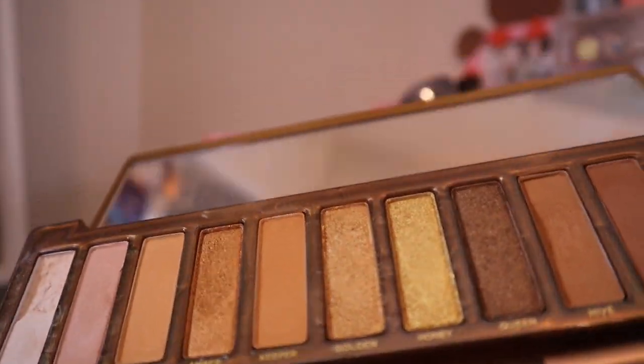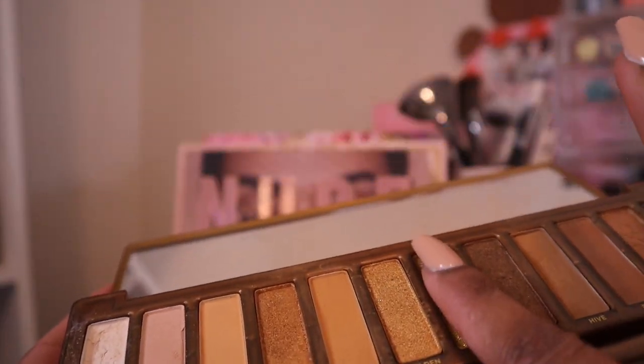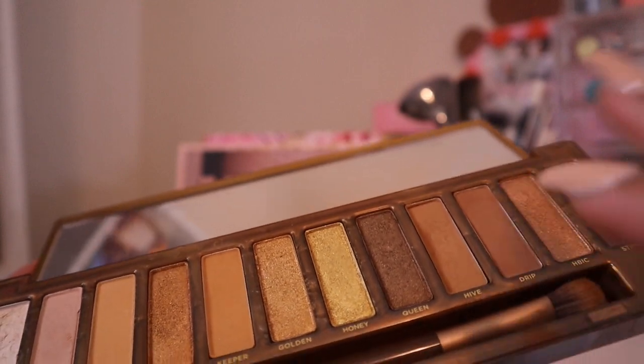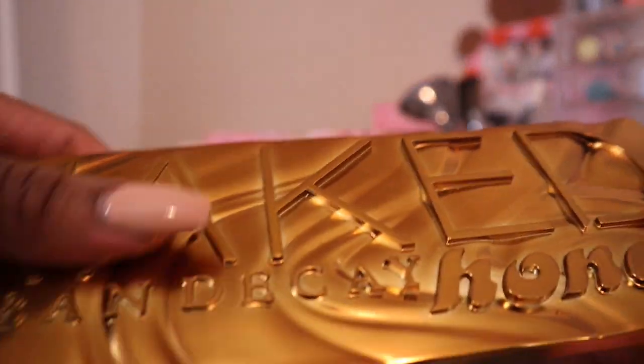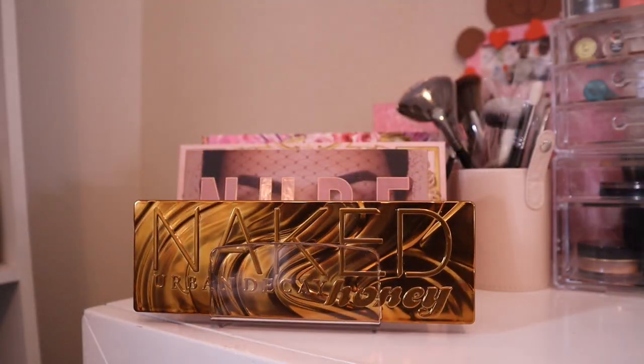But y'all, I love these colors. Let me just go ahead and swatch Honey, HBIC, Queen, and Amber. I am absolutely obsessed. Look at those colors. Everything is nice about this palette, so I'm excited to keep using it.